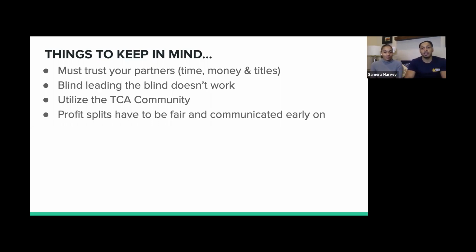The profit splits on the deal, they have to be fair and communicated early on, guys. We don't like to talk about profits when we're three-quarters of the way through the deal. We like to get everything articulated very, very early. As soon as I'm making contact with my boots on the ground, they've got everything in the actual deal, including the profits, what we expect to make, and who's going to be funding the deal early on.